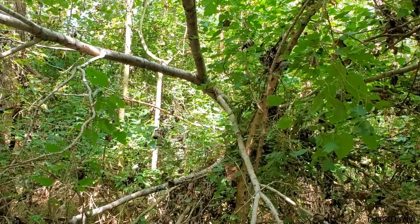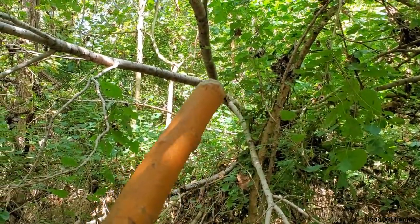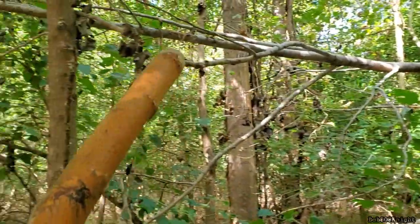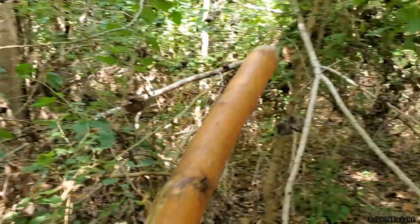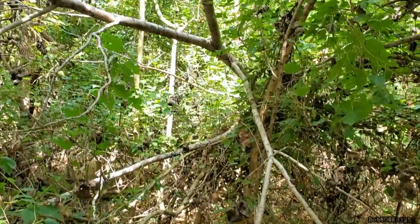With closer inspection, I have found 3 TP poles. That right there's got potential. That definitely will work. And right over there. Nice.